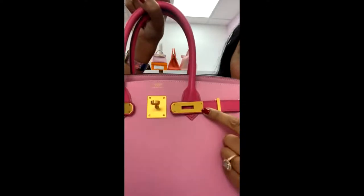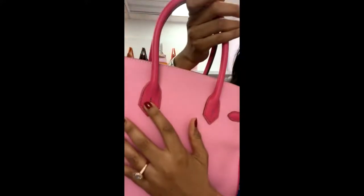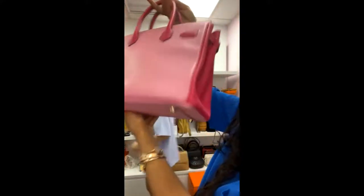It has brushed gold hardware, plus the rose confetti to the front, rose Tyrian to the exterior, with the brown stitching as well. We can try and sell if we can grab hold of one. Now, the inside comes with the key, the clochette, the padlock. The condition, corners are pristine, guys. Absolutely pristine. The inside is lined with rose Tyrian.